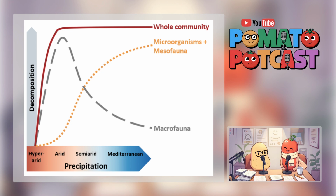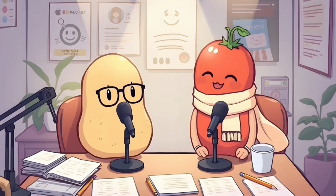We're diving into some fascinating research today, a paper called Contrasting Responses to Aridity by Different-Sized Decomposers Cause Similar Decomposition Rates Across a Precipitation Gradient. Wow, okay, that's a mouthful. Yeah, it is. But don't worry, the findings are way more exciting than the title. This research tackles what scientists are calling the dryland decomposition conundrum.